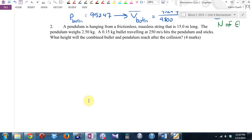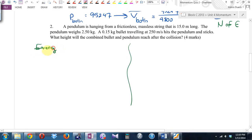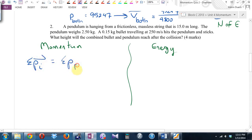So I think we said we divide this into 2 sections. Collision, and then how high it swings. Momentum, and then energy. I think we can say the sum of all the momentum before equals the sum of all the momentum after, because the bullet collides with the pendulum. I'll use B for bullet and P for pendulum.